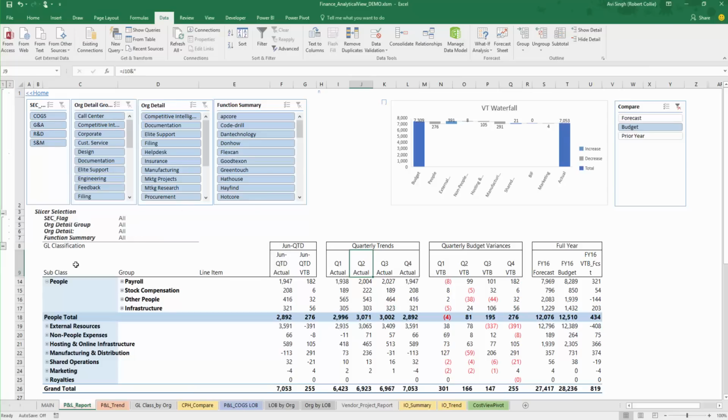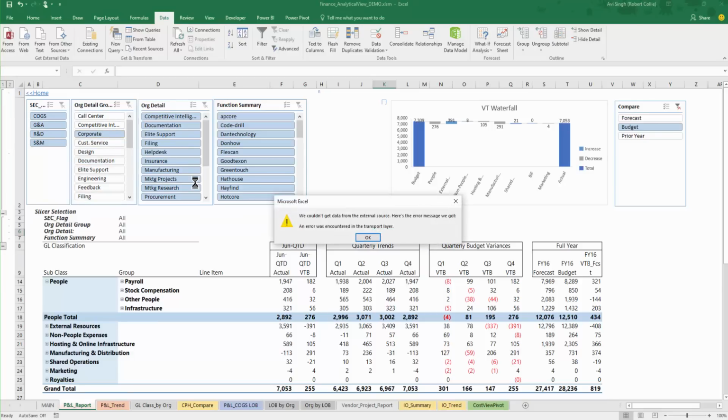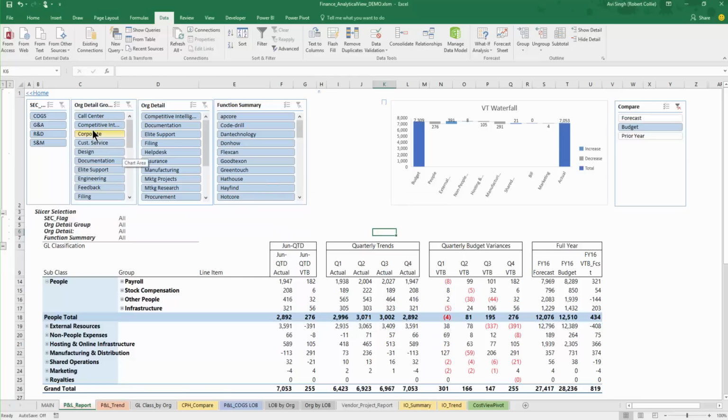So here you have kind of the same elements. This is a curated view, so it's showing you kind of the current month, the quarterly trends, variances, full year, and so forth. And you have what we call the control panel up here. So you can dive down and look at something specific. So I can drill down to a specific team. Okay, it's not going to work now, but you can use this to navigate within the team. Let's see if this one works. Probably not. All right, well, but you get the idea.